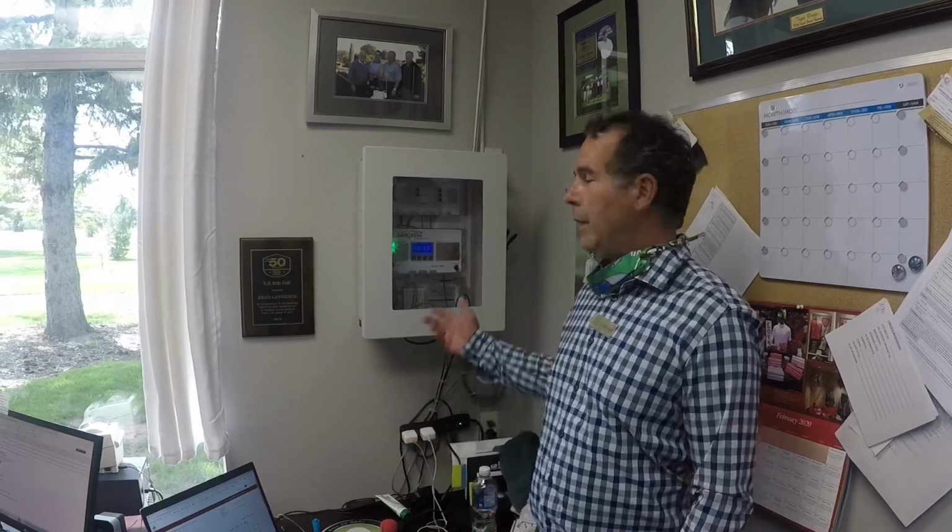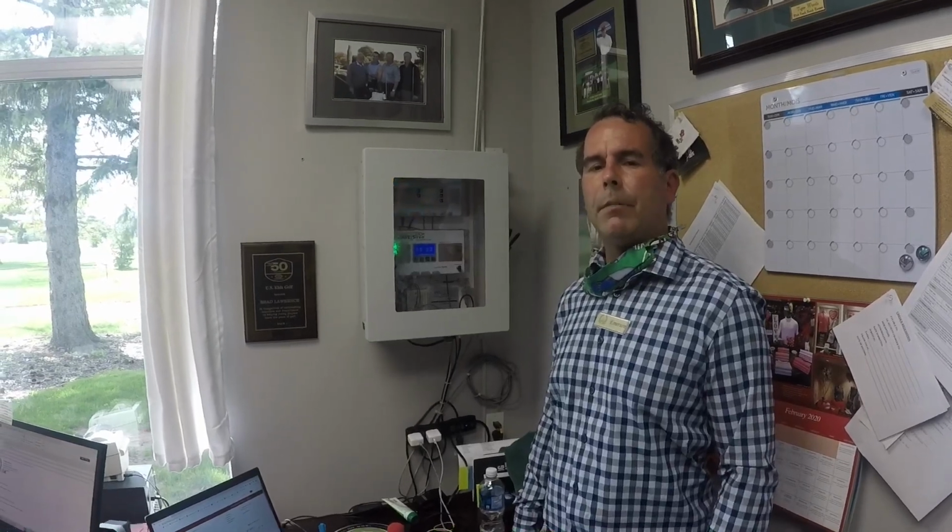Here I am in the pro shop next to our Strike Guard lightning detection system. Once the members have gotten out onto the golf course, the pro shop will manually arm the all clear signal 15 minutes after the first all clear had gone. So we ask that you do not resume play until you've heard that second all clear.